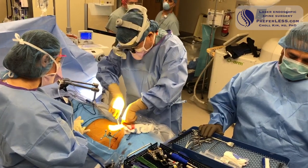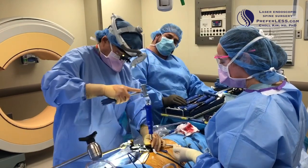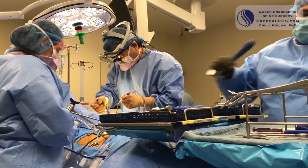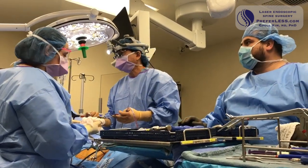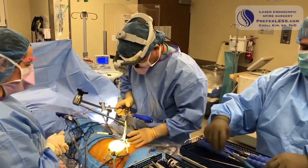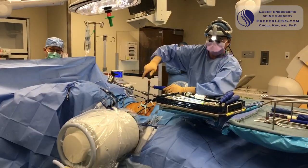But that's where MIS really shines, because if this was done open, I'd have to make the incision twice as long. This is the part. Need that back for the other corner. Putting in the implant now. I think you're going to feel an inch taller. This disc was so discombobulated, I think you're going to notice a big difference. Even right when you wake up, but we'll see. But I'm very optimistic.